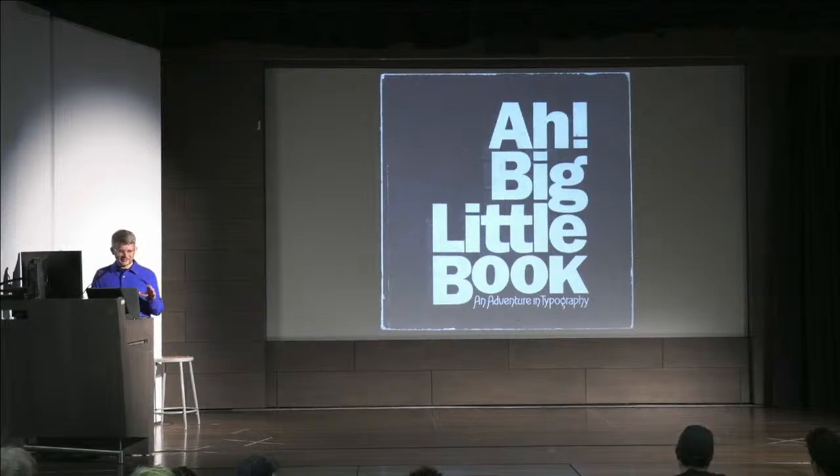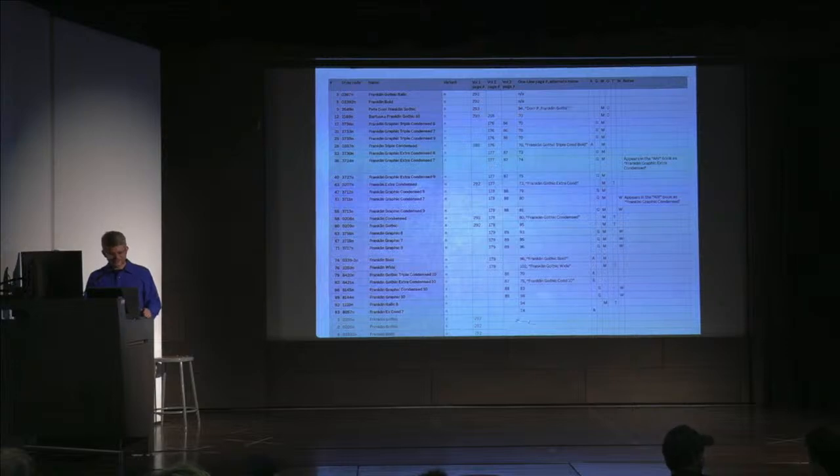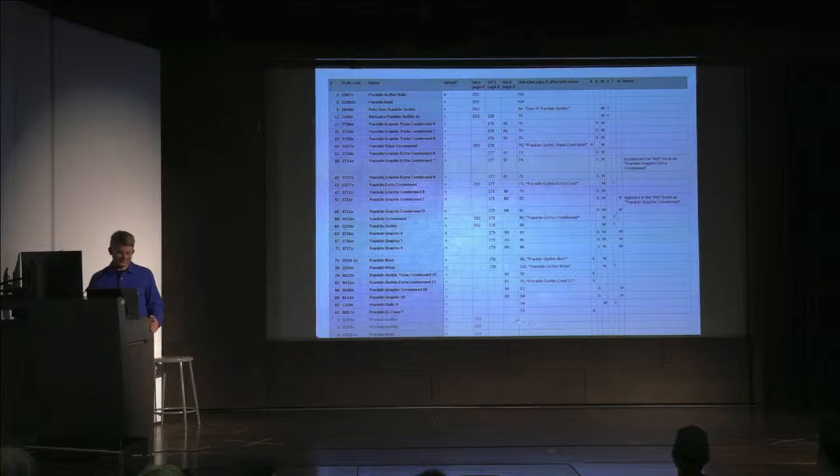This is where my Franklin Gothic monster urges really started to shapeshift, because I decided I would make a spreadsheet of all the different Franklin Gothic variants that photo lettering has. There are different catalogs with all the information about page numbers, and they have codes for if it's an original design, or if they have a miniature showing of it in the back of one of their books, et cetera. I'm not going to show you all of that, and this is just the Franklin Gothic related things that I looked at in their book.